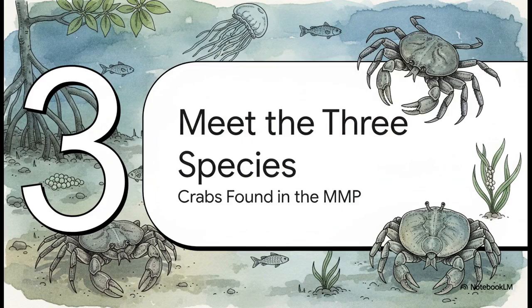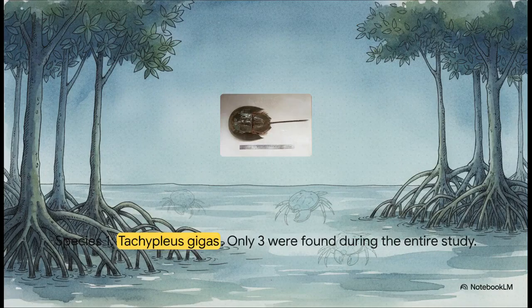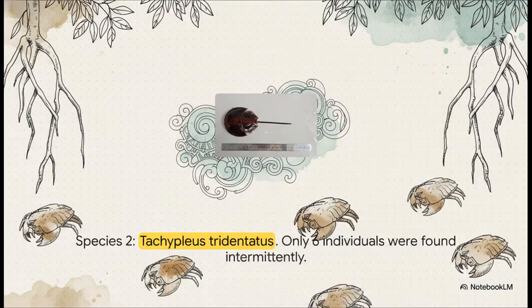All right, now that we have the numbers, let's actually meet the 3 players in this story. First up, we've got Tachypleus gigas. As we saw on that chart, this one's pretty hard to come by in the park. In fact, only 3 were found over the entire 5-month study period. Just 3. Then we have its cousin, Tachypleus tridentatus. They found a few more of these, 6 in total, but they weren't consistently there. They just sort of popped up here and there between April and August.